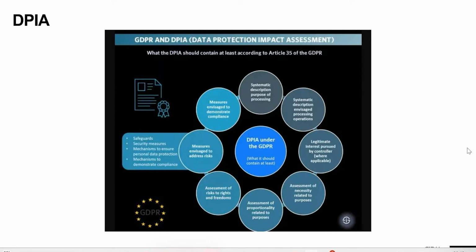So I'll be sharing templates for you. I'll be sharing a filled DPIA as well, a filled PIA. I'll be sharing multiple templates of how exactly it's done, so that it's not just a theory course which I'm trying to push for you, but I'm trying to make you understand how you do it in practice as well, right?